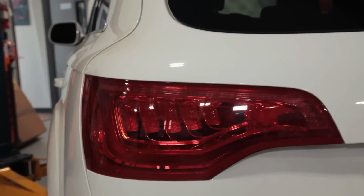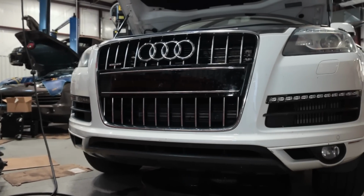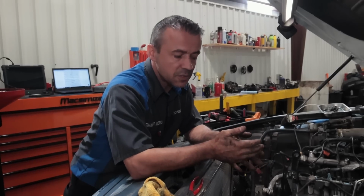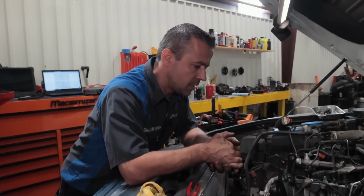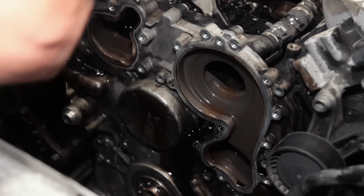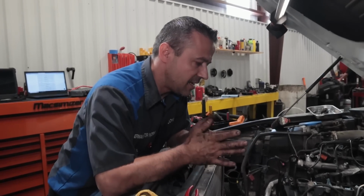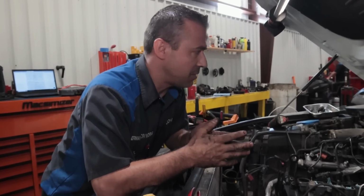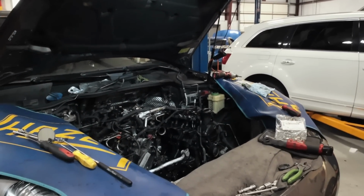2015 Audi Q7 turbo diesel. It has a coolant slash oil leak. It's not hard to do, it's just very time consuming because the whole timing cover has to come out, but nothing we've never done before. The funny thing is, I don't know how that even happened, perfect timing, that the Cayenne over there has the same exact issue. Same exact issue.